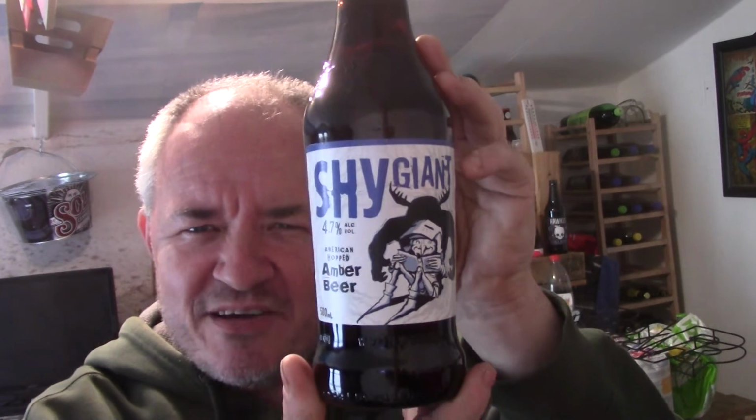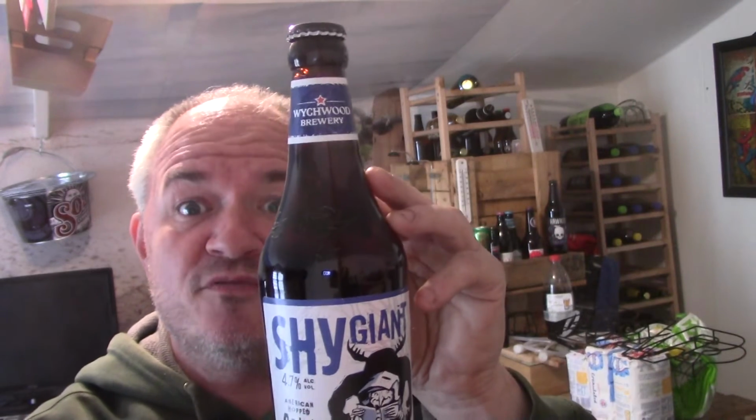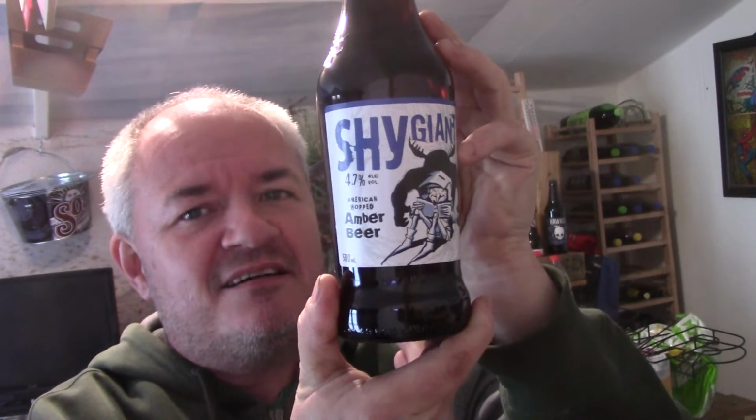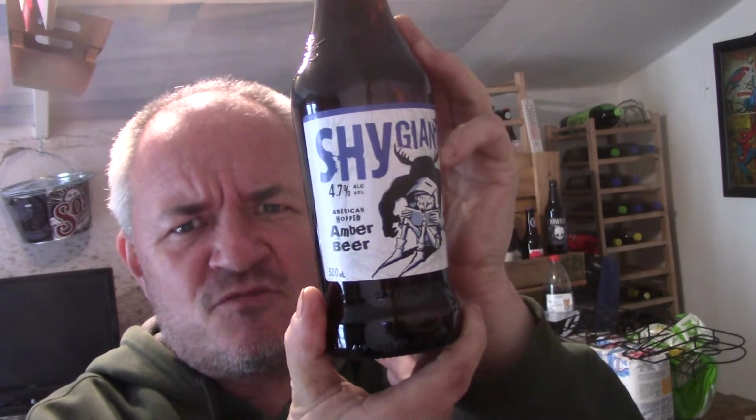Today I'm reviewing a bright little pearler. Let's see how it goes. Shy Giant, a brand new beer from Wychwood Brewery, makers of my number one beer. And that's out of the thousands of beers I've had over the years, that takes some doing. Shy Giant, a 4.7% American hopped amber beer.